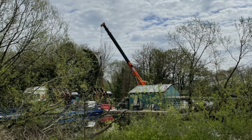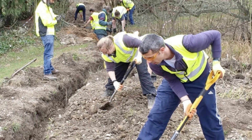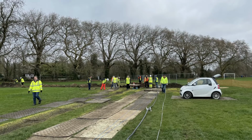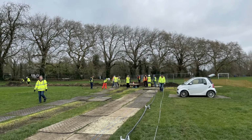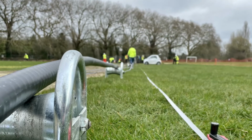But what we've actually done is we've dug our own cable underneath the River Thames, and it's directly connecting to the Thames Lido on the other side of the river. And basically, we're going to supply about 95% of our output to the Lido, and then the other 5% is going to go off to the grid.